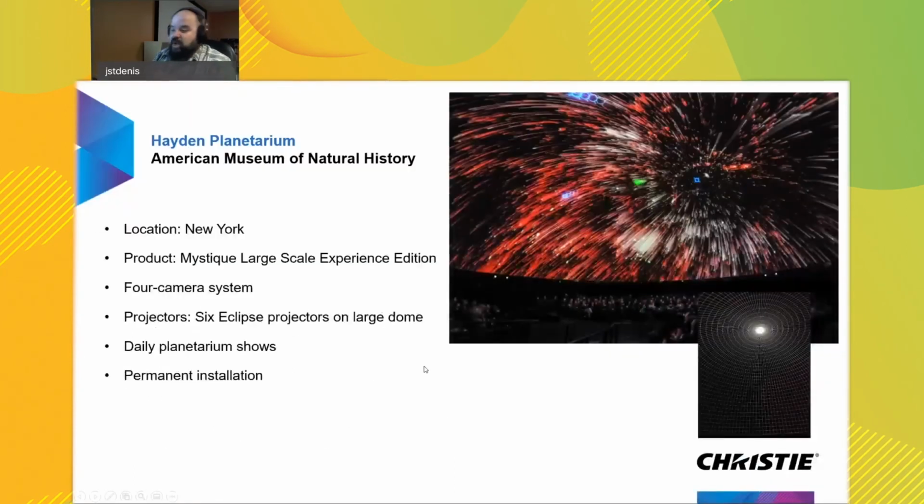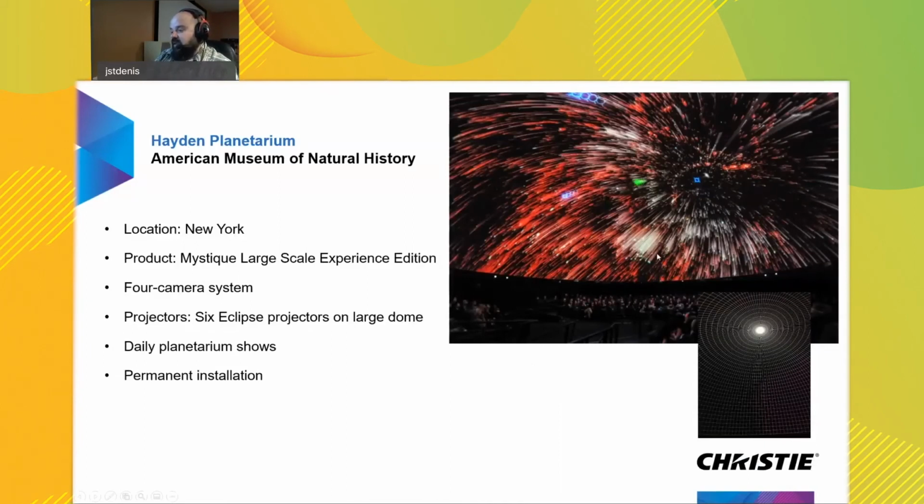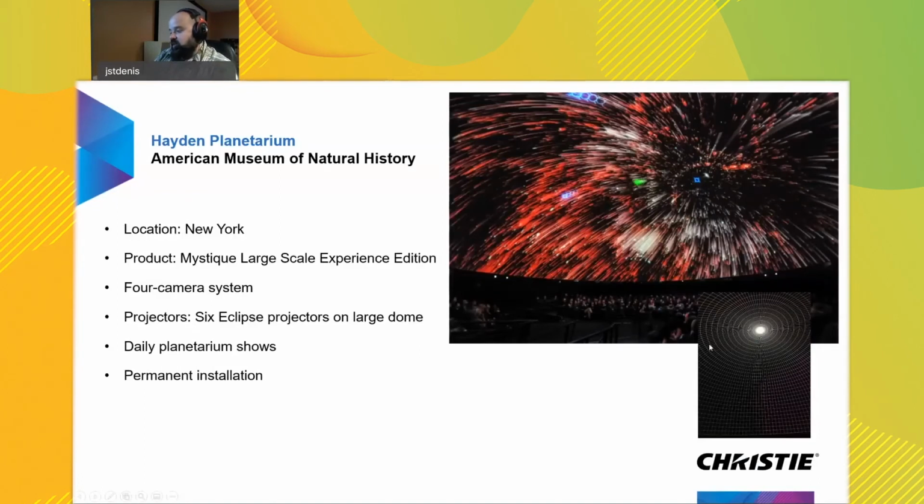The last one I want to talk about is the Hayden Planetarium, at the American Museum of Natural History. This one's in New York, and it also uses the Mystique Large Scale Edition. It's a 4-camera system, but you can see the scale here by looking at the people. These small spots you're seeing down here are people's heads, sitting there looking at the planetarium. Another thing that's unique about this particular one, it's obviously a large dome, and I'm showing you this in this image here. You can see all of the test pattern checks up here.